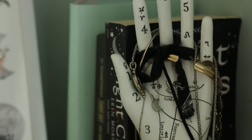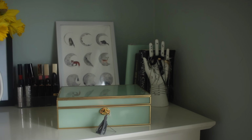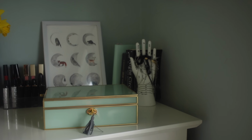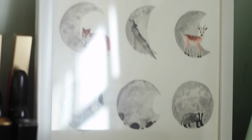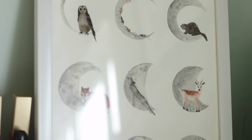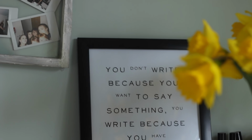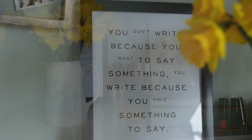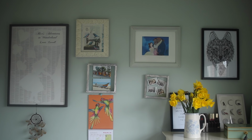I've got a little hand jewellery stand behind it. Behind that I've got some books. I've got The Night Circus by Erin Morgenstern, which is my favourite book, Milk and Honey, a Do Something That Scares You Every Day journal, and my daily journal from Urban Outfitters. I've got a little print which is adorable. It's got moons and little animals on it, a lipstick holder with some lipsticks in it, and behind the flowers there's another print.